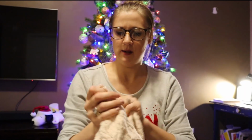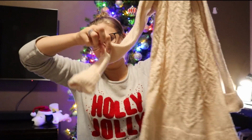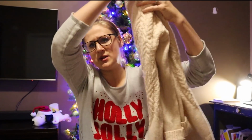But the brand is just LL Bean Signature. I have never come across that particular label before. It's a size extra small, but it does have quite a lot of give. It's a long sweater with the rolled cuffs, and it's just a really nice piece. And then when it came to fabric content, I think something caught my eye there. Yes, it's 40% wool. So that was another thing that I considered when I bought it, and that was around $2.50 as well. All right, onwards and upwards.